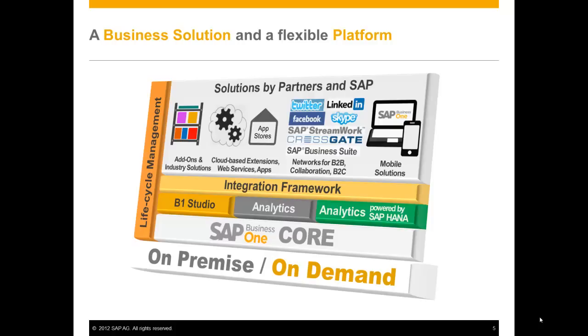In the coming months, we will be releasing a new solution, SAP Business One Analytics, powered by SAP HANA, which takes advantage of new in-memory technology to enable you to work with large amounts of data incredibly quickly and unlock new ways of generating value from the data inside your organization to help you make better decisions and to help you implement new business processes that were previously unavailable.